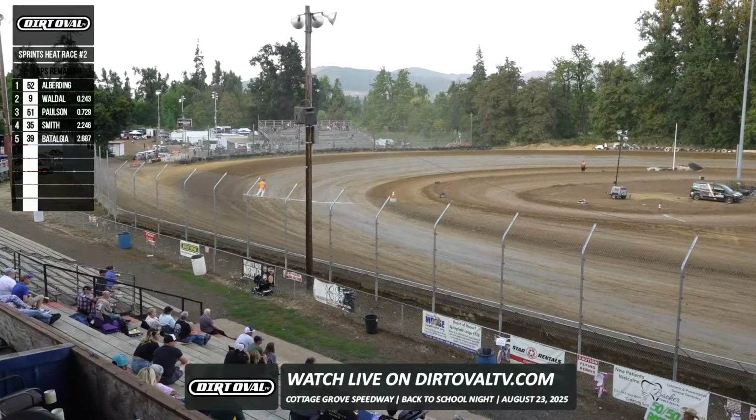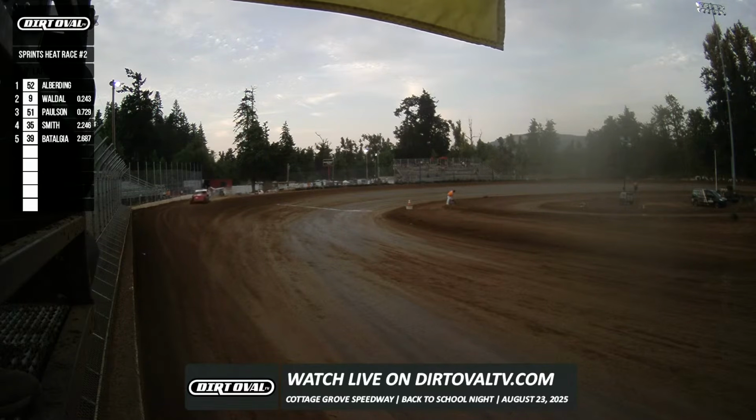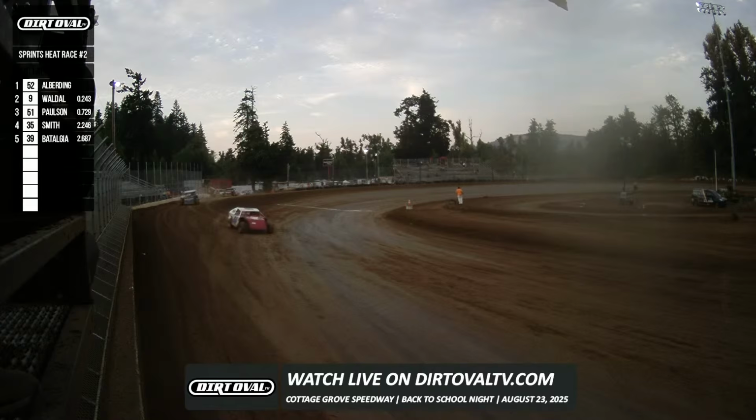IMCA Modifieds getting ready for their heat race action. First of 2 heat races for the IMCA Modifieds. Starting lineup looks like this. Inside row number 1 out of Cottage Grove, car number 44, that's Greg McDonald. 2 is outside, car number 19, out of Jasper, the Tracktown Pizza, Alpha Towing at Madeline Ashley.